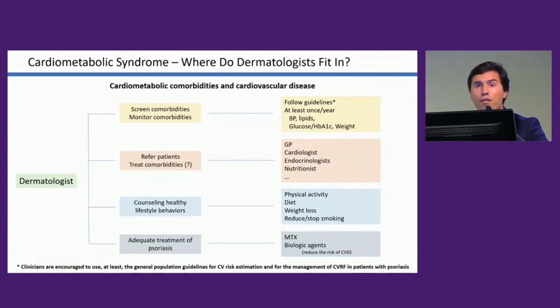And then, of course, to adequately treat psoriasis, because treating psoriasis will probably decrease systemic inflammation, and we are probably decreasing the cardiovascular risk, as we're going to see. At least with methotrexate and biologic agents, this has been shown.